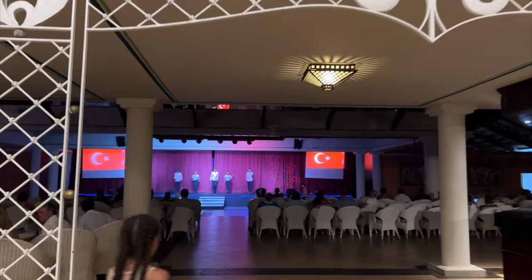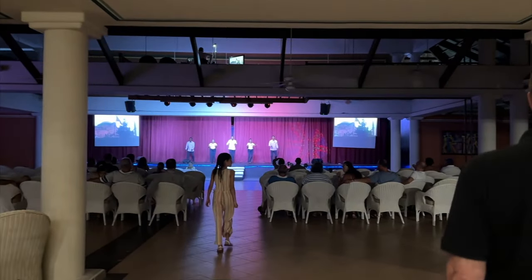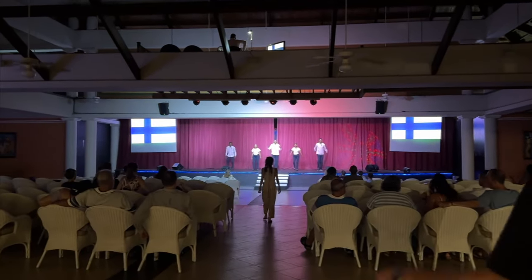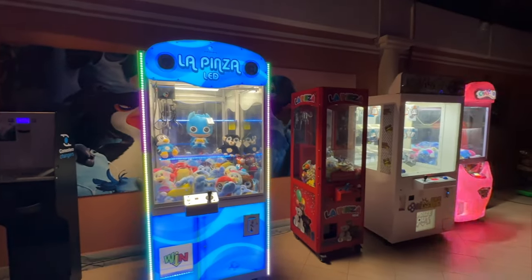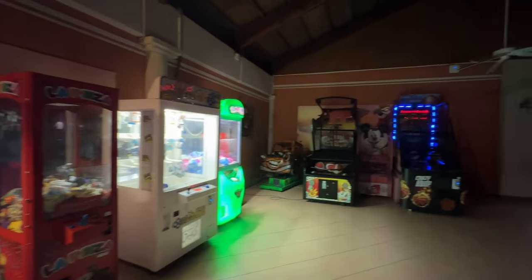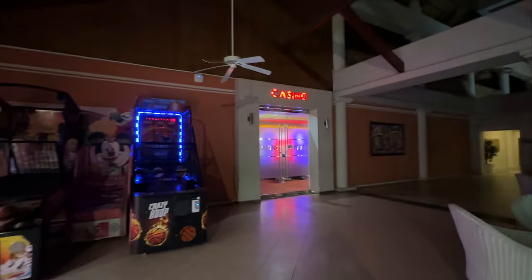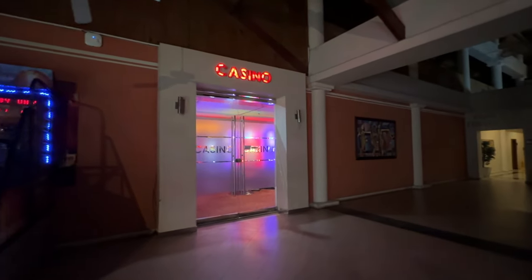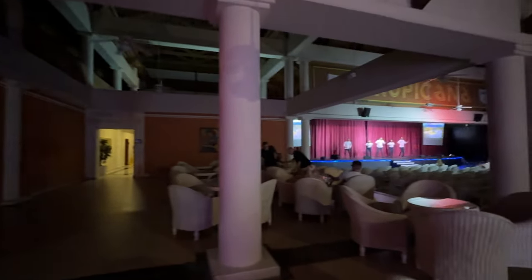Just next to the theater, to the left, is a casino. There are also some little machines for the kids to play, which are at additional cost. There's a casino. And here again, the theater.